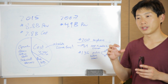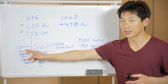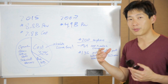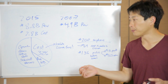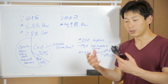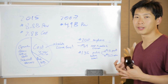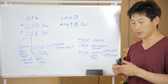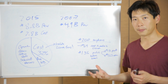$20 is going to go into their bank account after they pay for everything, such as operations, to pay for their office space, the rent or whatever for all these stores that they have open. They need to have advertising fees, and they also need to pay the people to do the work, right? Such as salaries and bonuses. But to me, when I look at this, it's a lot of money spent on overhead here.